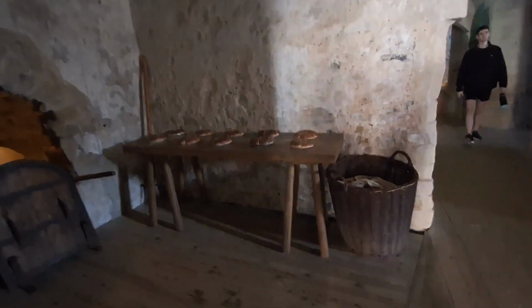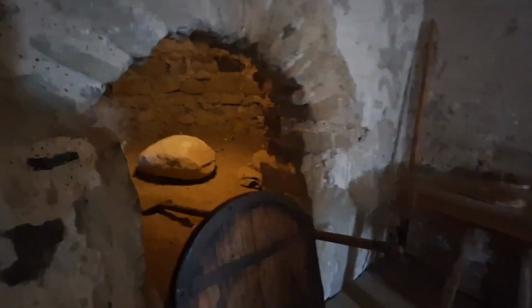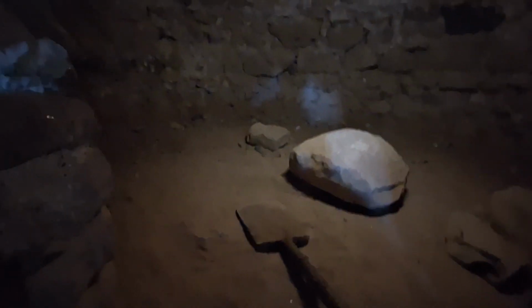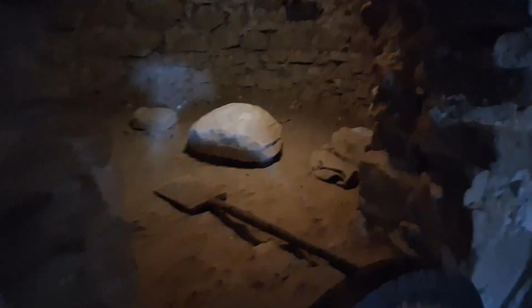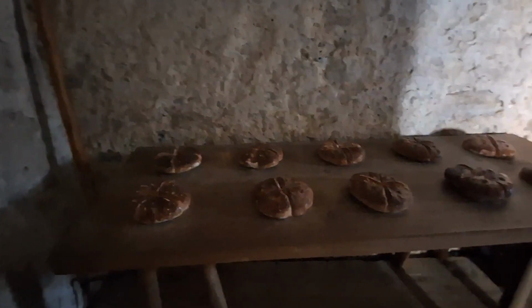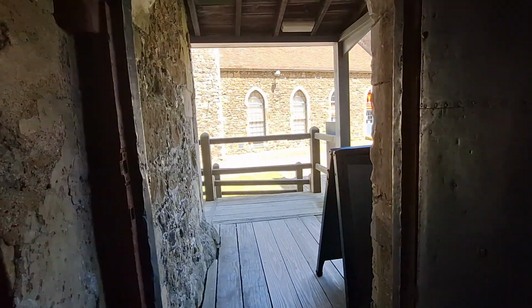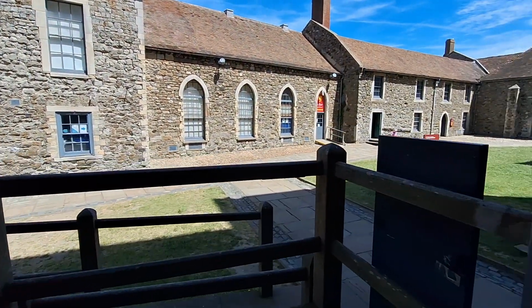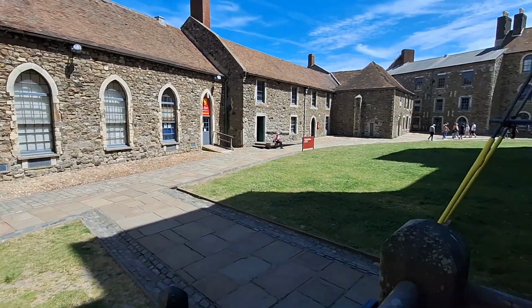Now here we have a massive bread oven. You could put loads and loads of loaves of bread and other yum-yums to bake at the same time. There are some samples on the tables. And we are out. Well, this was pretty cool.